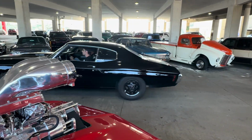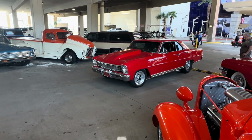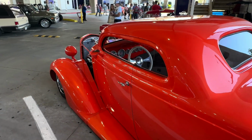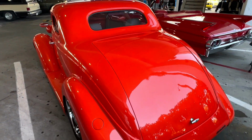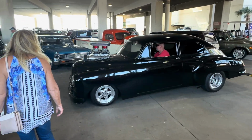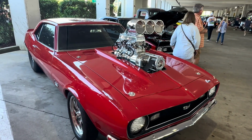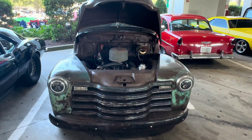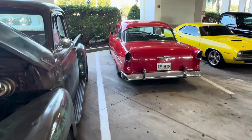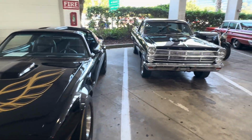These cars really echo in here. Going back to the little coupe here. Really a nice looking car. Here's a 68 Camaro, got a blower coming up out of the hood here, or supercharger, sorry. Yeah, there seems to be a car show going on in the parking lot of the Hard Rock Hotel. Ranchero there.